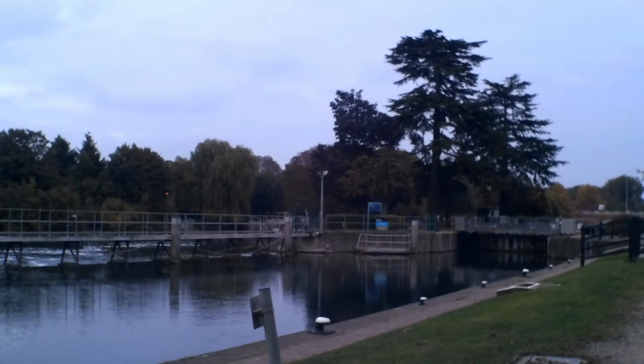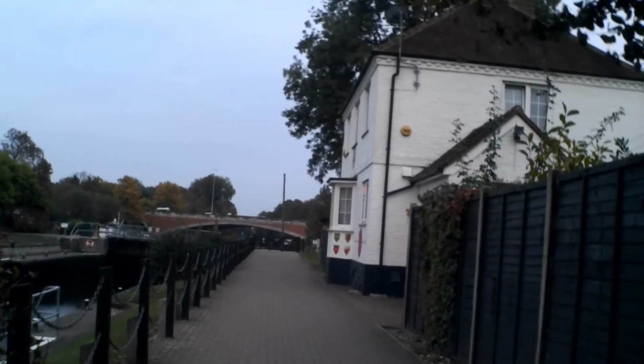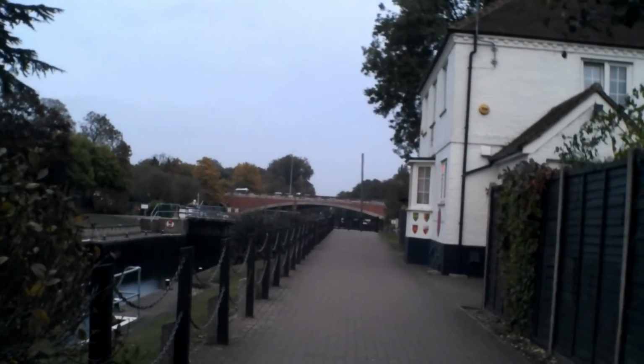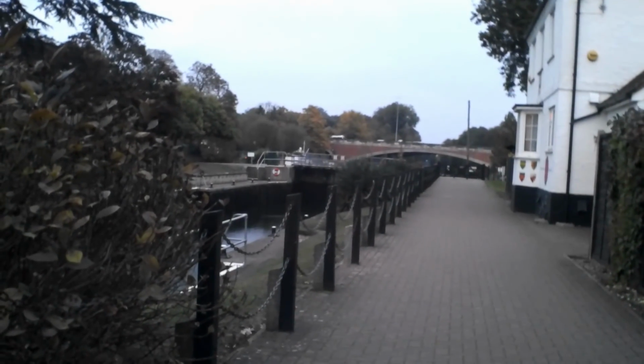And we've now reached Bell Weir Lock, originally built in 1817. The present lock actually dates from 1904. It was originally called Egham Lock, but was changed to Bell Weir Lock after the name of the first lock keeper here, called Charlie Bell. We've now reached the end of our walk.